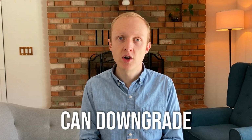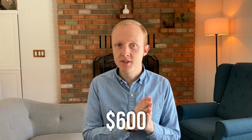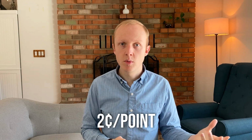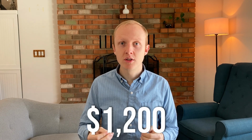This card does come with a $95 annual fee, but the welcome offer offsets this cost by a long shot, and you can always downgrade this card later on to a no annual fee card. The welcome offer is 60,000 points after $4,000 in spend in the first 3 months, which is a minimum of $600 in value. However, many people who use Chase's travel partners would value these points at 2 cents per point, turning that 60,000 point sign-up bonus into $1,200 in travel.